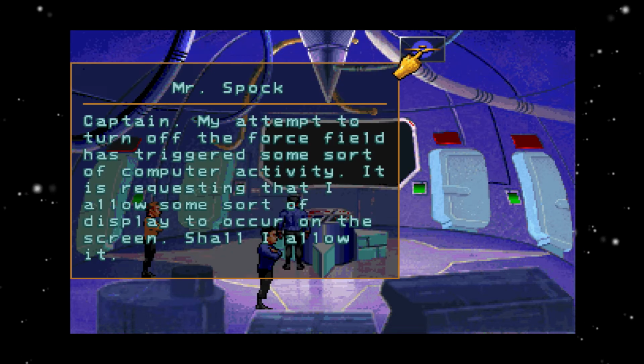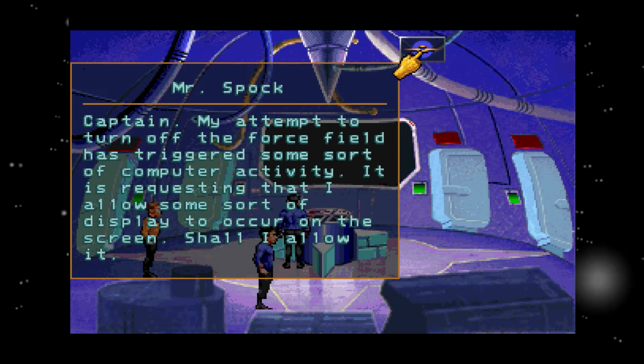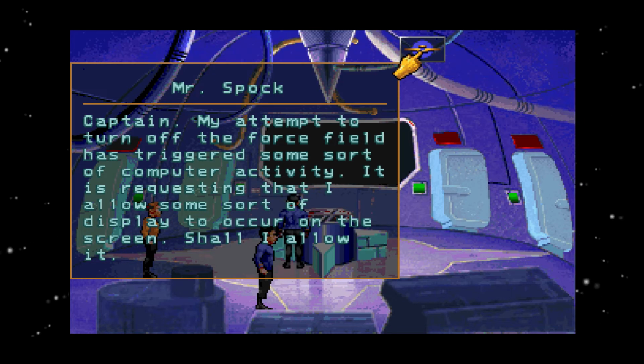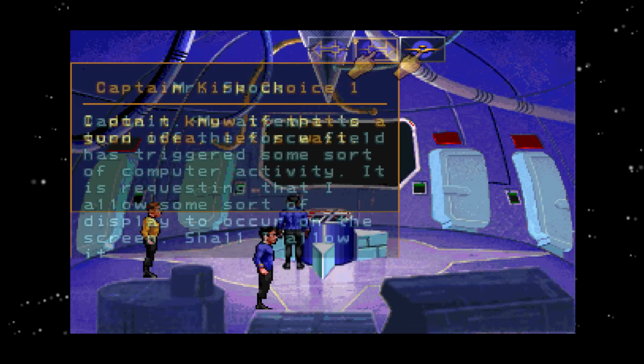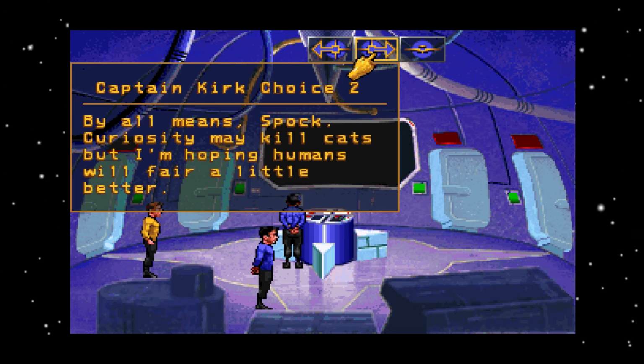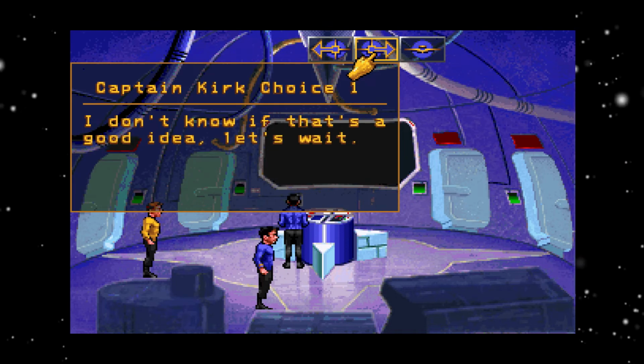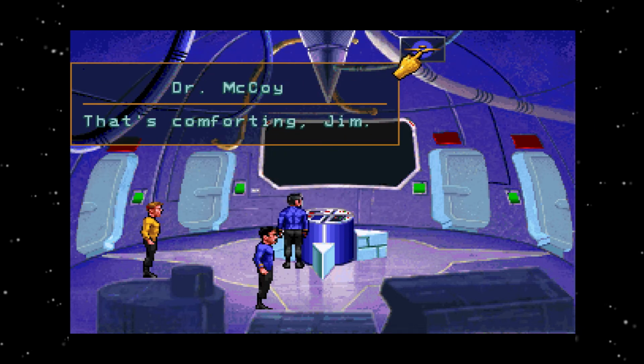Captain, my attempt to turn off the force field has triggered some sort of computer activity. It is requesting that I allow some sort of display to occur on the screen. Shall I allow it? I don't know if that's a good idea. Let's wait. By all means, Spock. Curiosity may kill cats, but I'm hoping humans will fare a little better. That's comforting, Jim.